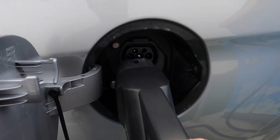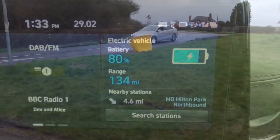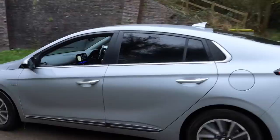And when the Ioniq displays 134 miles range, it means 134 miles range, and at motorway speeds. I purposefully made it my daily driver and managed, along with James, over 500 miles in total, and I have to say, 500 pleasant miles they were.